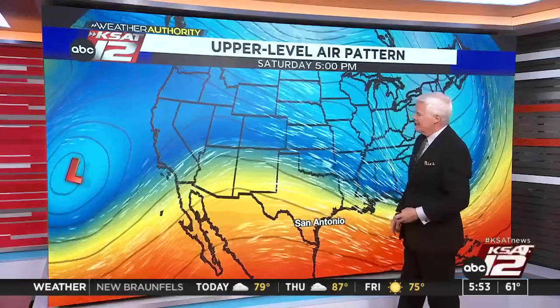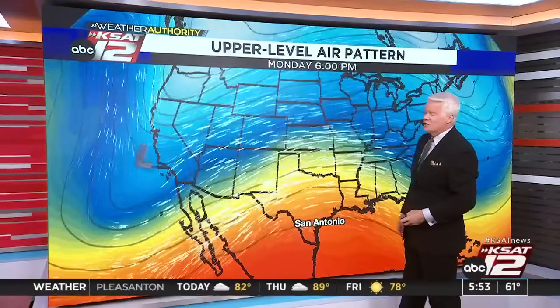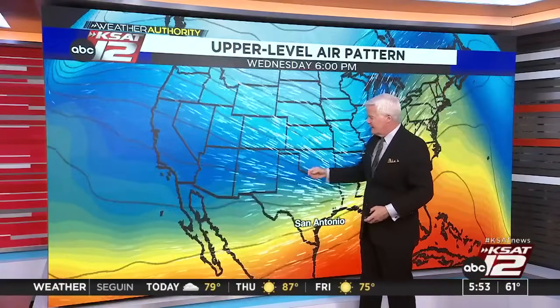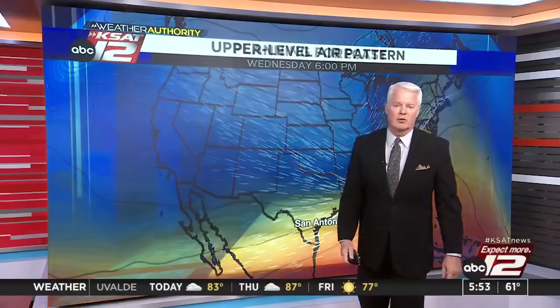Ridge is going to build back in here by Sunday. More humidity comes back on in here. So it's going to be hot Sunday, Monday, and Tuesday. But this next front will move through Wednesday, and that's actually going to cool us down for the latter part of next week. So the forecast goes like this.